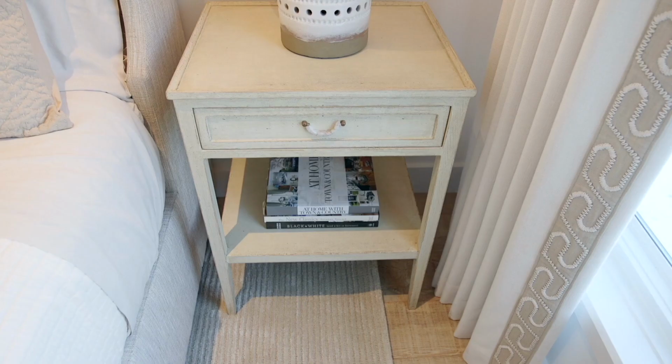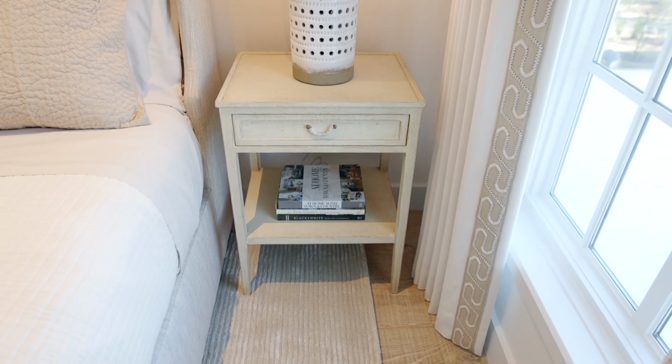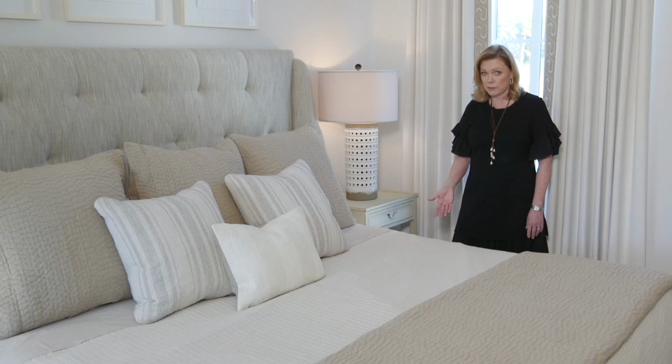Sometimes the side rails stick out further than the mattress, and this one does not. I think that's important when you're tight on space, as this room is a little bit snug, which is why we chose this bed for the space.